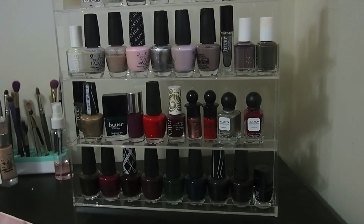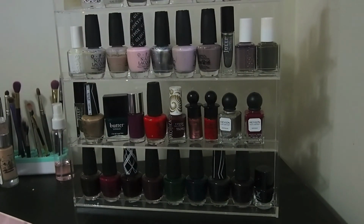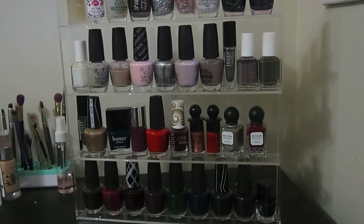Alright, so that is my nail polish collection. I really would eventually like all my nail polish to fit on this rack, which has the 4 shelves here, but as you can see, I have a ways to go. So I am trying to cut back on buying nail polish. I've only bought 4 in 2015, and I've used up a few in my project polish so far, and I'm working on some more, so hopefully I will make at least a little dent in that this year.